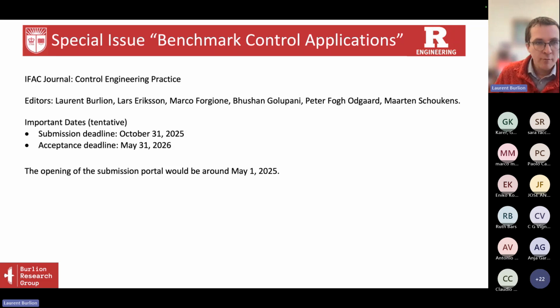I'm also working with the IFAC Journal Control Engineering Practice. So we are going to organize a special issue on benchmark control applications. You are also all invited to participate in the special issue. So the aim is to collect some interesting benchmarks for control applications. And so we are going to submit a paper about this sloshing problem, and we are going to provide input-output data of our closed-loop CFD simulator.